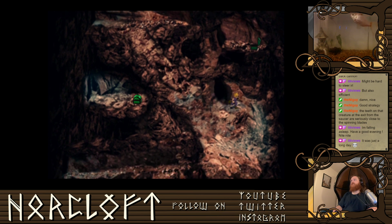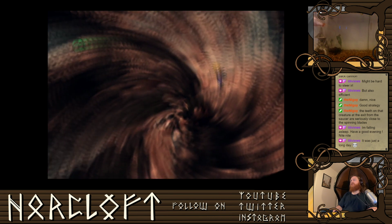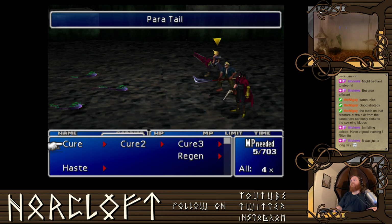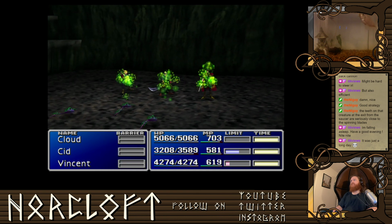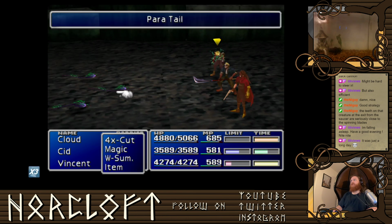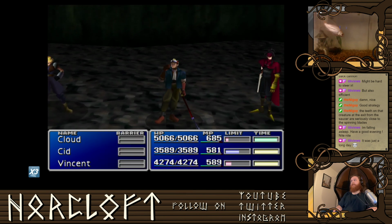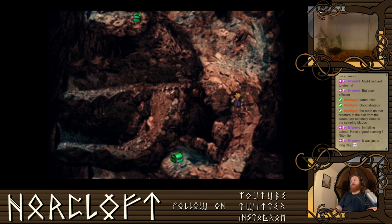Just trying to find everything in here is kind of a little mazy. Thank you. This is amazing. This is the best thing they possibly could have added to the game, being able to zip through battles like that. I had absolutely no idea that was even a feature they had put in. That's fantastic.